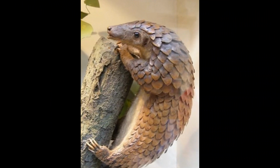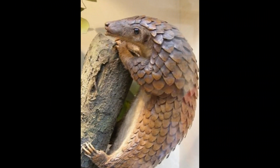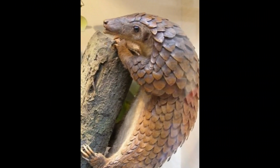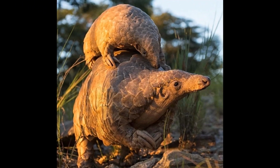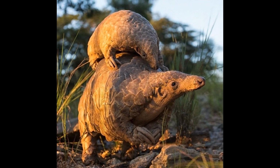As the pangolin pup grows, it will gradually become more independent, but it may still remain with its mother for up to 2 years or more, depending on the species. During this time, the mother will teach the pangolin pup how to forage for food and protect itself from predators.